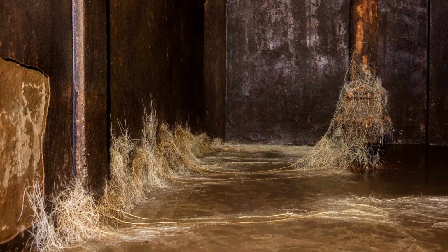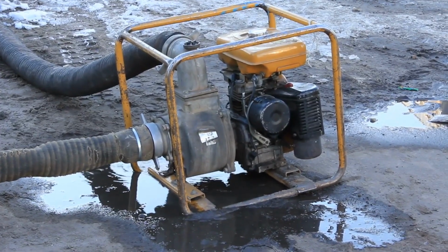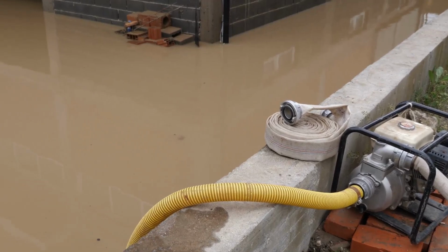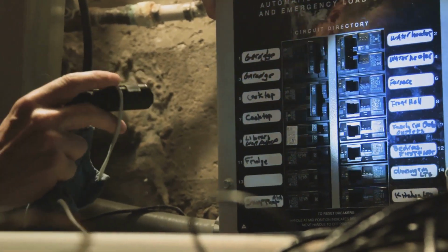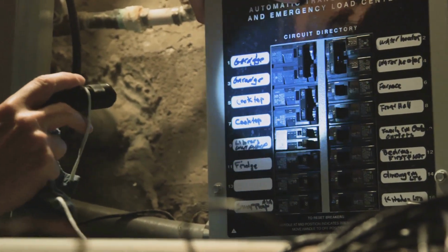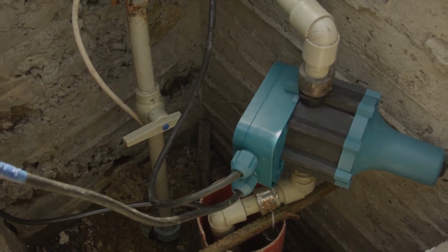Are you dealing with a damp or flooded basement? One common culprit could be a failing sump pump. Sump pumps are essential for keeping your basement dry by diverting accumulated water away from your home. However, they can fail due to power outages, improper installation, or mechanical issues. Let's dive into why sump pump failure is a common issue and what you can do to fix it.